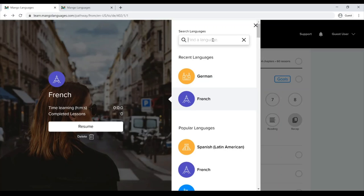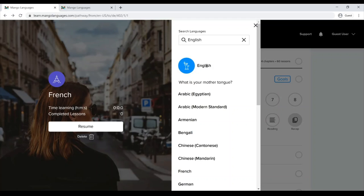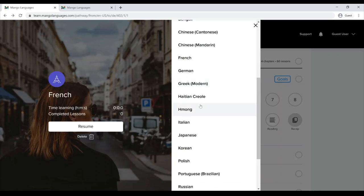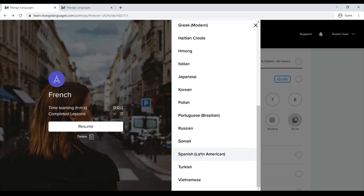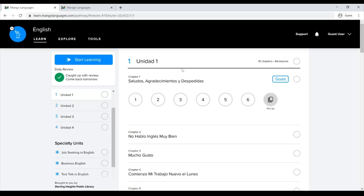Let's say English is not your first language and you would like to learn it or practice it. Let's type English in the box. And when you click on English, it will ask you, what is your mother tongue? So let's say my first language is Spanish. You would choose that and start learning English. And now all the explanation is in Spanish, so that will help you learn English better.